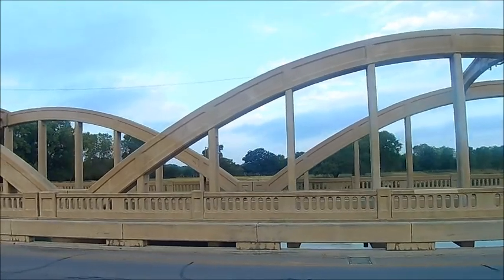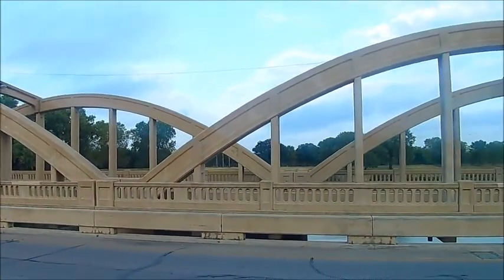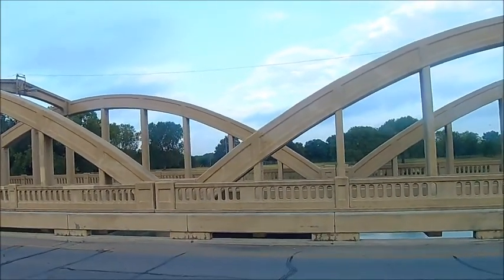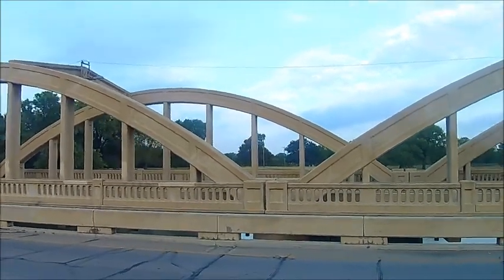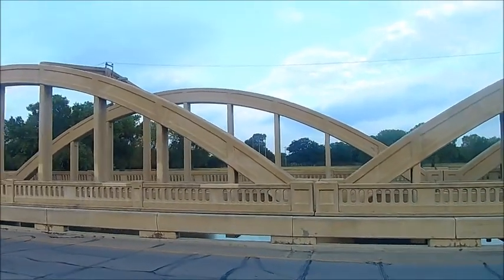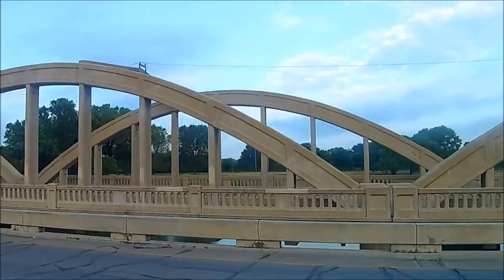And again, I've known about this all my life, basically. But I got the information off of bridgehunters.com as far as the year it was built. I knew it was a March Arch Bridge. It was a rainbow March Arch Bridge, so anyway.